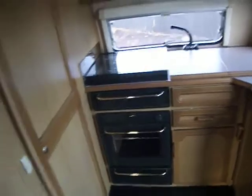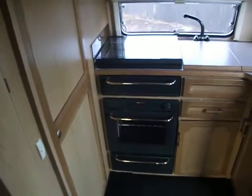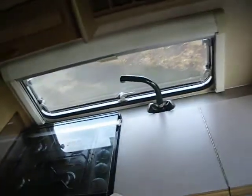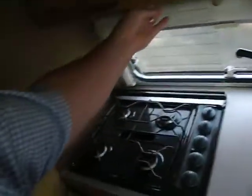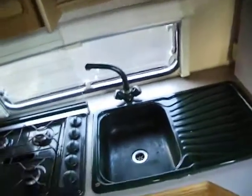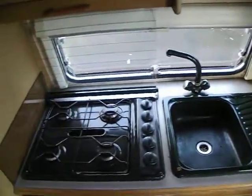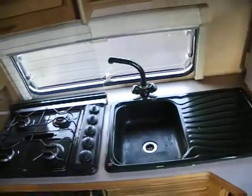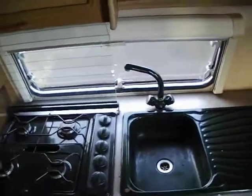It comes with a full Stoves oven, grill and four-burner hob, matching forest green sink. I'll just lift that up. Bearing in mind this caravan hasn't yet been tackled by our cleaners, when you come to pick it up, it will be fully valeted throughout, and they do make a good job. So just disregard any dirt that you're seeing on it at the minute, because it will not be there.